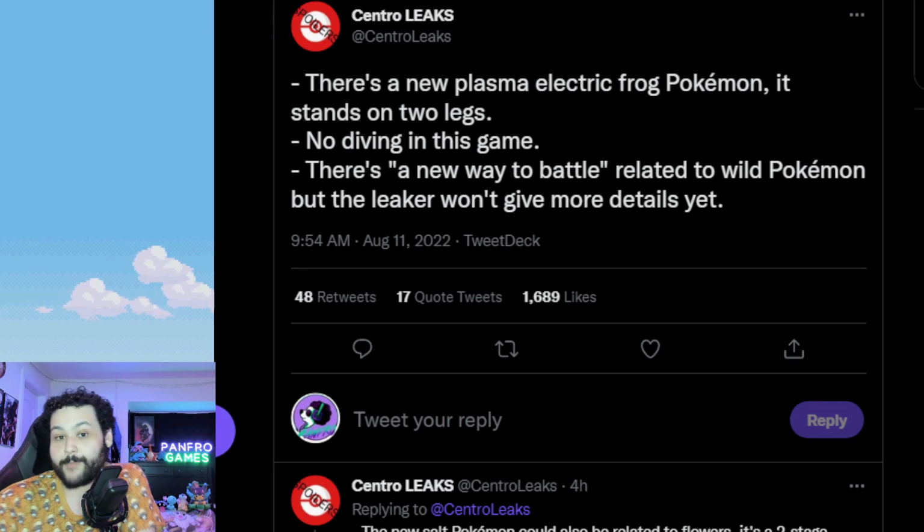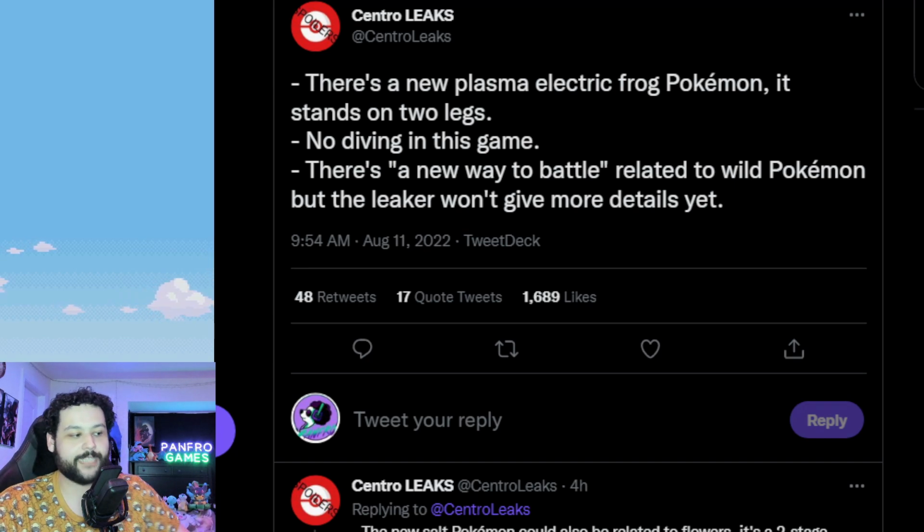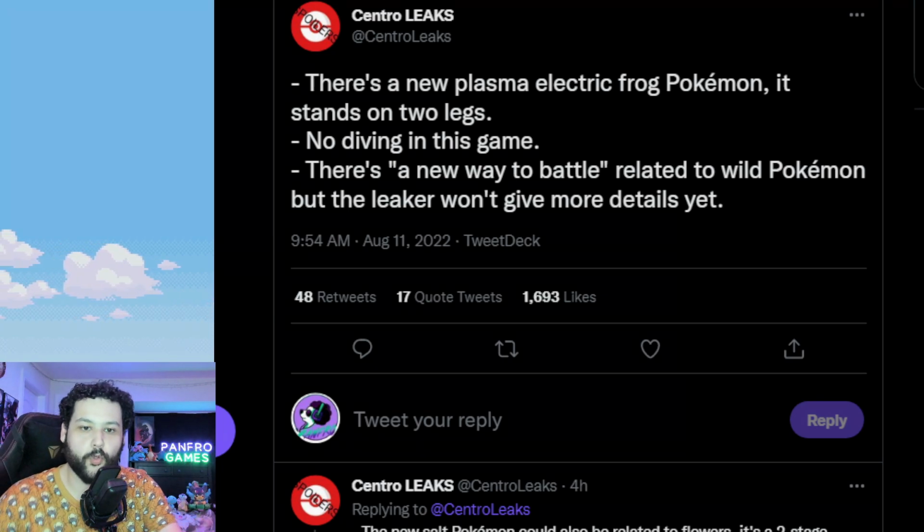I mean, Greninja is bipedal, so I do have some hope for an electric frog. They do note that it is an electric type, but it could be a dual type still. And they use the word plasma. And yes, plasma is a form of energy, definitely an electric theme, but I want to have some fun with this. And let's give this Pokemon something cool that could fit plasma.